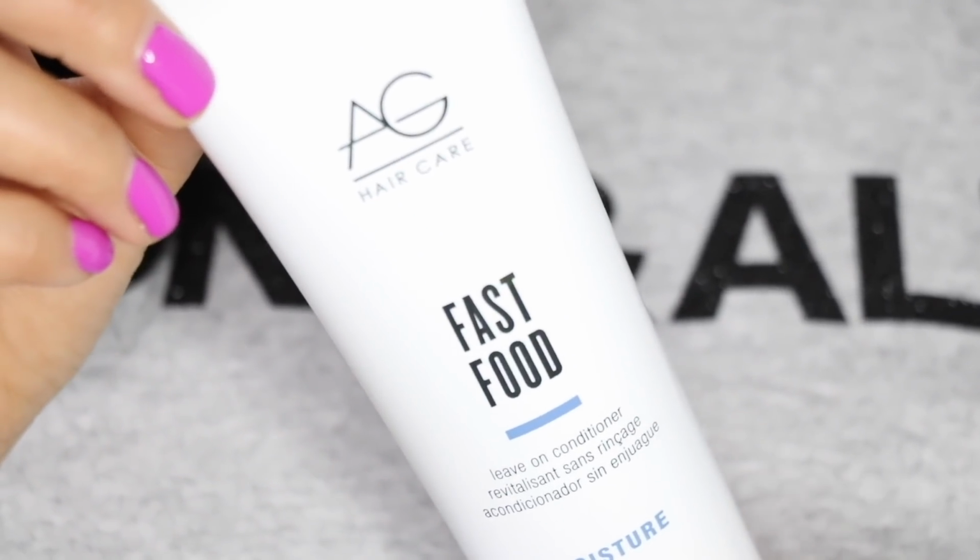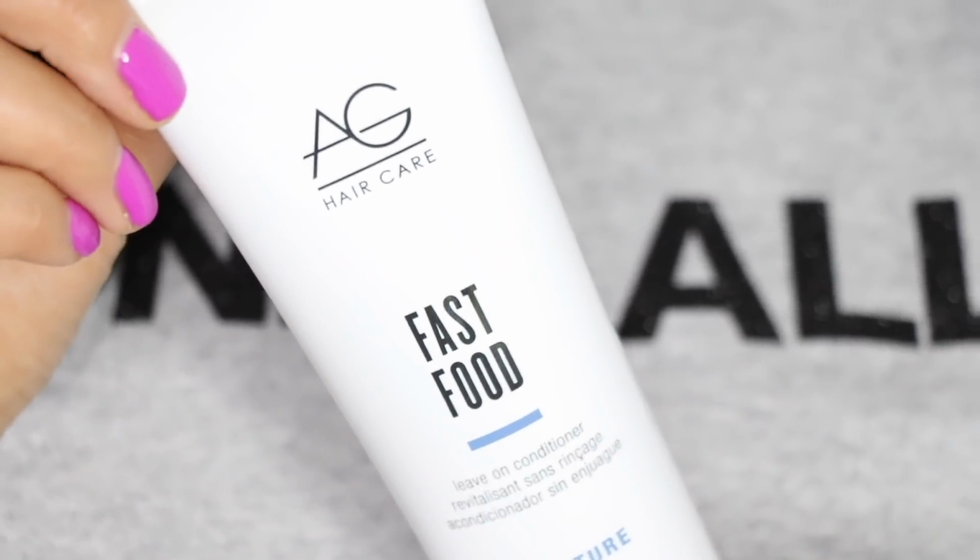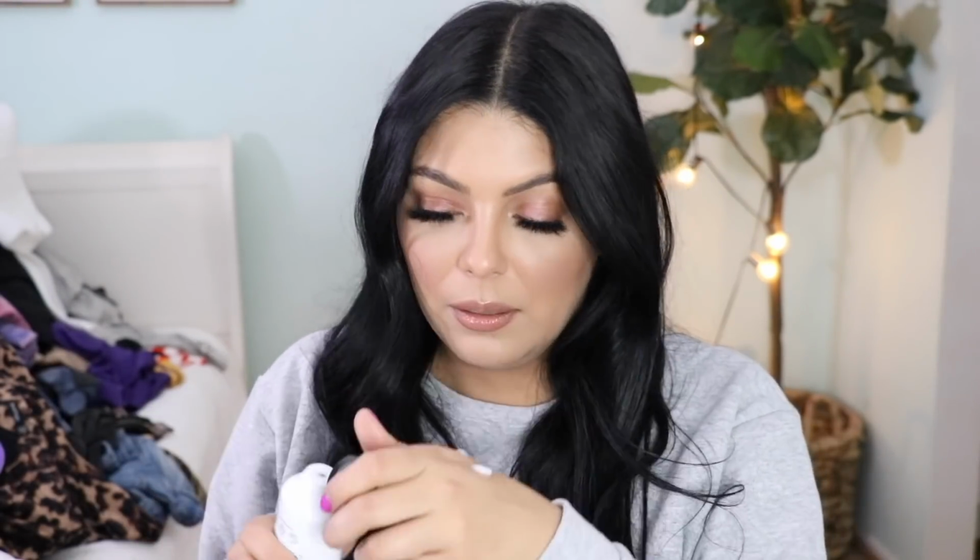Next is AG Hair Care Fast Food Leave-On Conditioner for moisture. Felt like my hair was screaming, for us, that one's for us. It smells good. Oh, I wish I could put it on my hair now. That was $24, you guys.